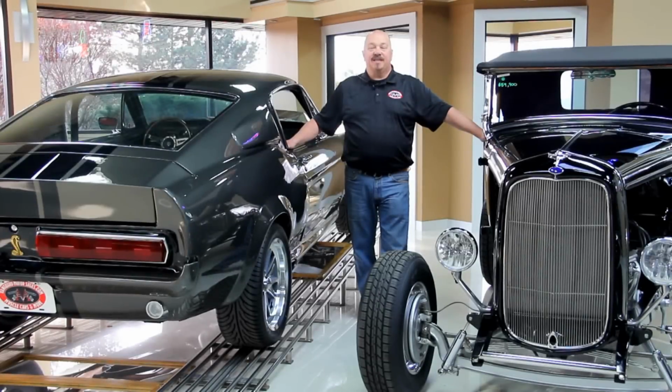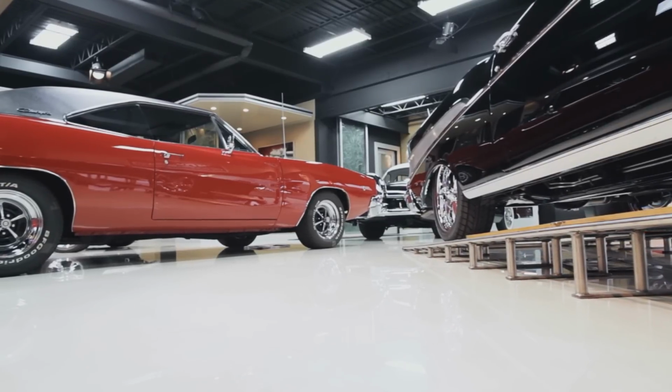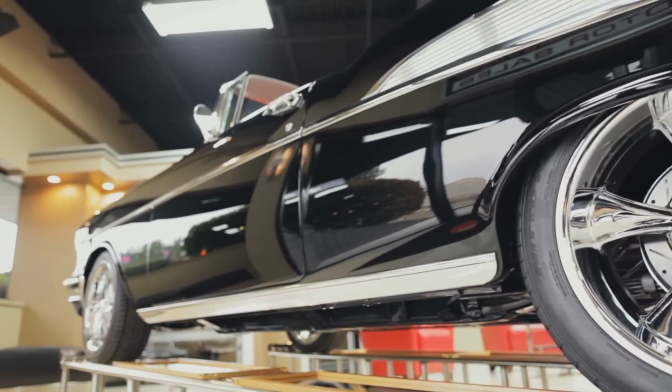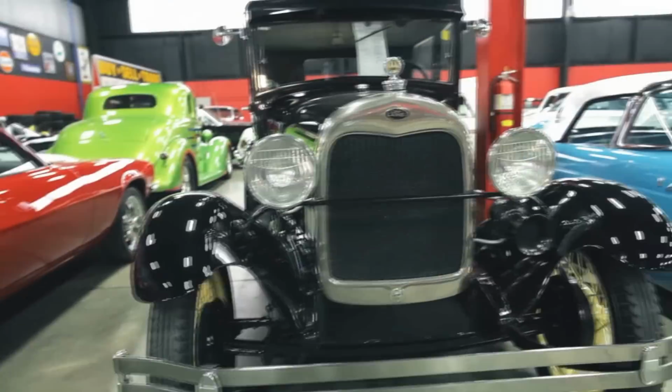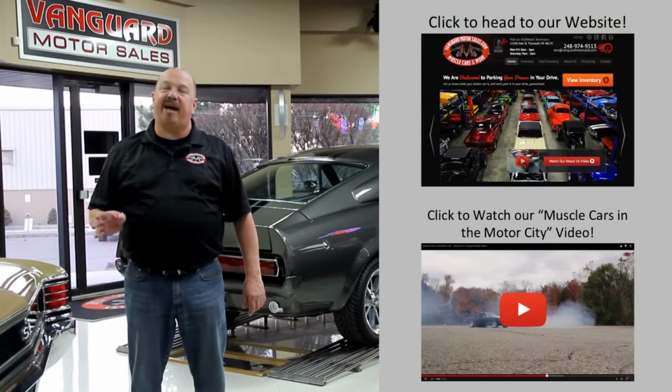We specialize in buying and selling high quality muscle cars and classics. We get in new cars every day, so our inventory is constantly changing. If you'd like to go check out our website right now, we've got over 150 cars in stock.